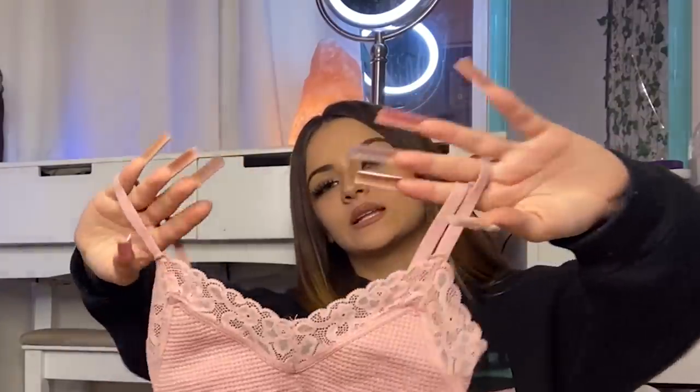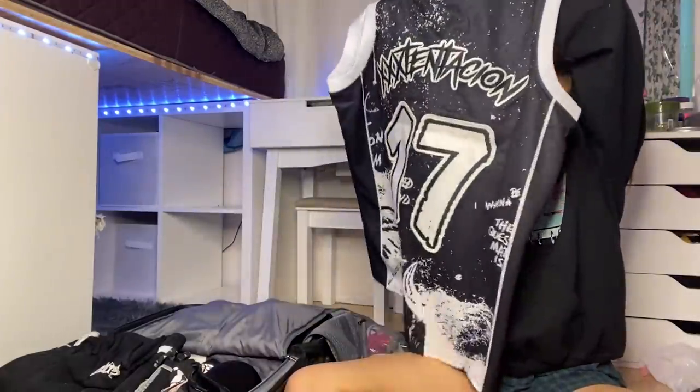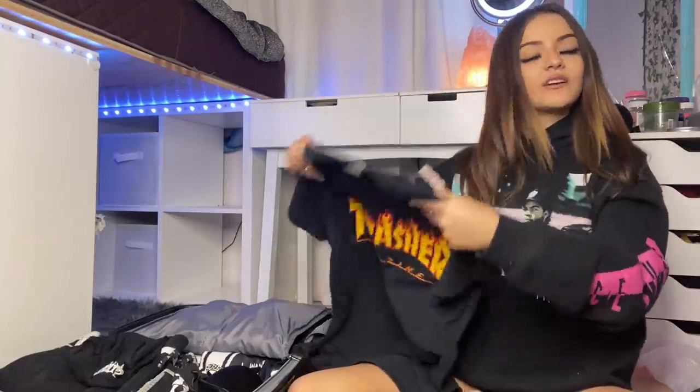Okay, that's all the official outfits that I'm bringing. And then for just extra stuff, I'm gonna be bringing this top from Target, in the little mini section. This other jersey, it's a XXXTentacion. These are just random shirts, maybe to sleep in or something. Thrasher shirt from Zoomies. And then just a really big t-shirt to sleep in.